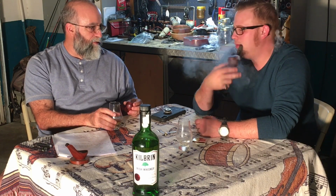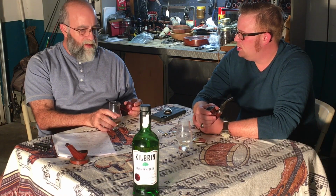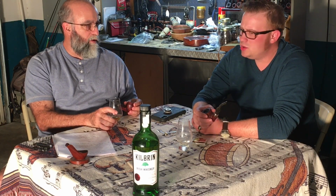It does not taste like a Bushmills or a Jameson or a Green Spot or anything like that. It's pretty tame. Yeah. And it doesn't taste like an Irish whiskey to me. It tastes more like Scotch. To me, this is a standalone drink as well.